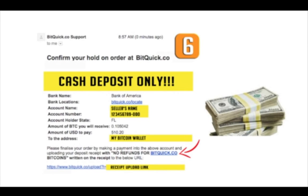And notice this is cash only, you guys. Don't go online and try to transfer it into the person's account because it won't work. You need to go into a bank with cash money. In the email that they send you, they'll put their name, they'll put a 12-digit account number, they'll put the account holder state. That's all you need.